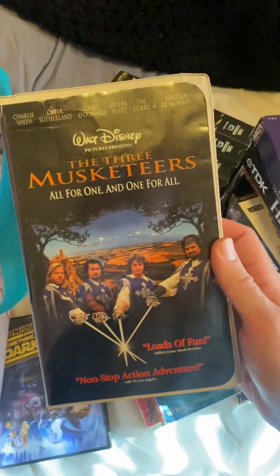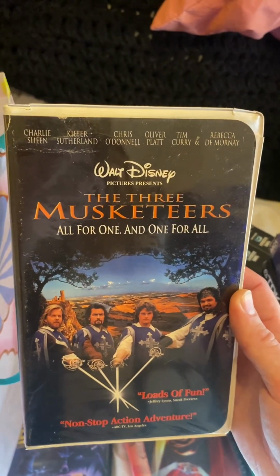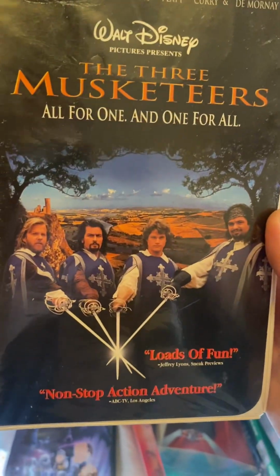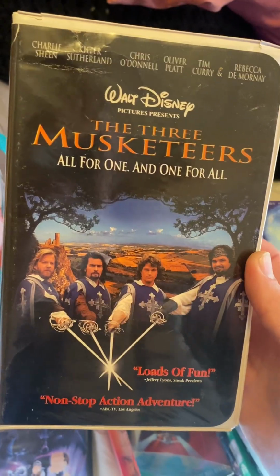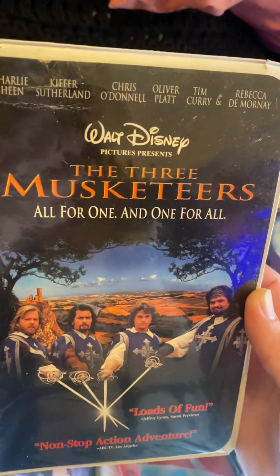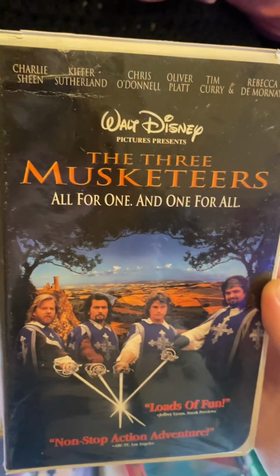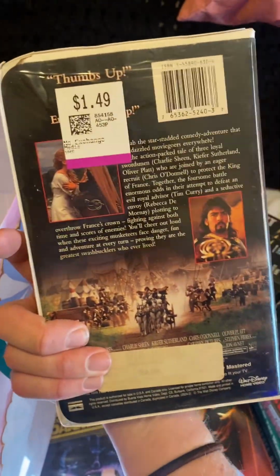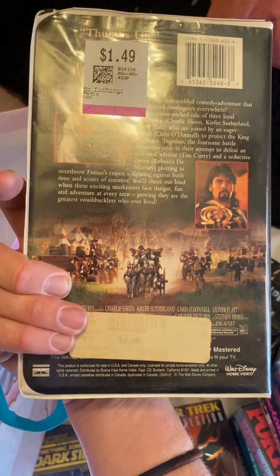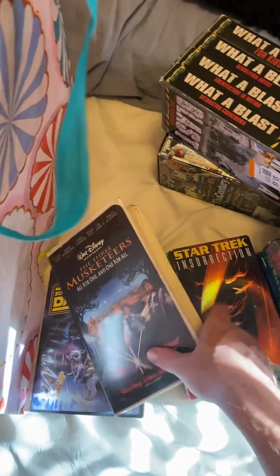And we got one more, and this is a charger. But we've got the Three Musketeers, which I was like, oh, I don't know if I'll get this. But then I saw who was in it, and I was like, oh my god, that's Charlie Sheen with the goatee? And that's Tim Curry over there? No way. Is that really? No, Tim Curry's in the movie. That's not Tim Curry. That's Oliver Platt. That's Chris O'Donnell. They go how they are labeled, I think. Anyway, I just know one of them. That's Charlie Sheen. And he was definitely on cocaine, hardcore during this movie. So we've got to watch this and see just how wild and crazy it is.